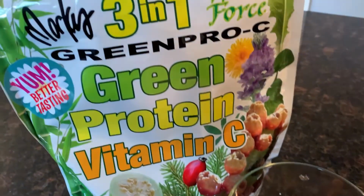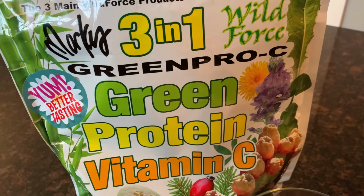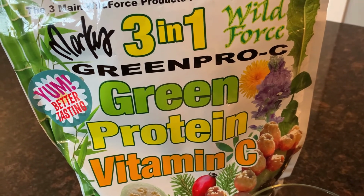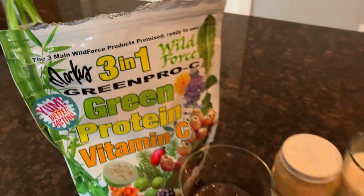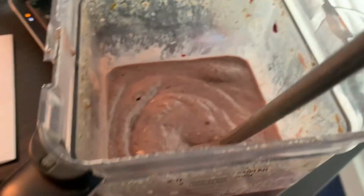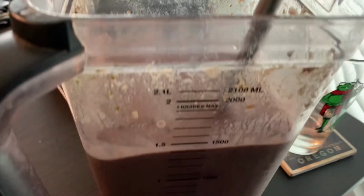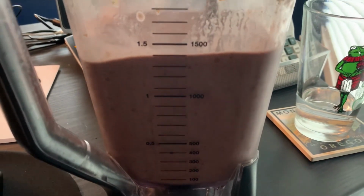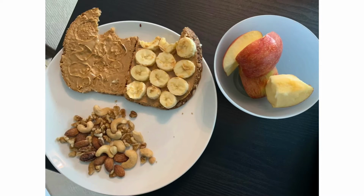And then I had a couple scoops of the Marcus Rohrer Green Pro C formula, which is just organic herbs and greens and dried fruit. So that was the smoothie. It turned out to be almost 1.5 liters. It takes me close to an hour to eat that. I kind of eat it slowly.